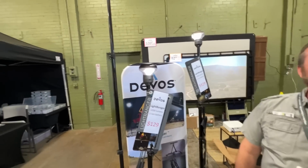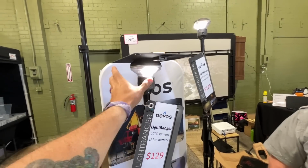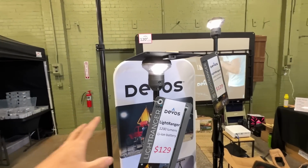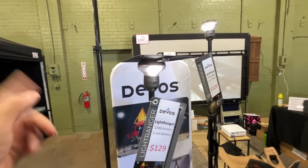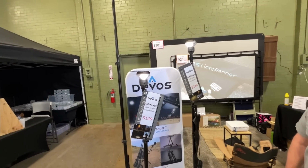Well, I have one. So you'll see it in my videos, but it's a cover that slips over it, so it changes this to an amber light. Helps with bugs and, if you like a different light source at camp. But these things are incredible. And now with the solar panel and amber covers, they're even better.